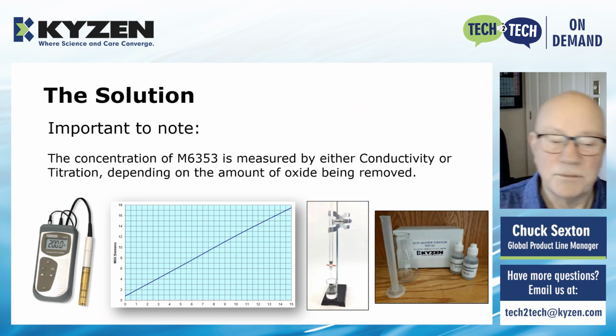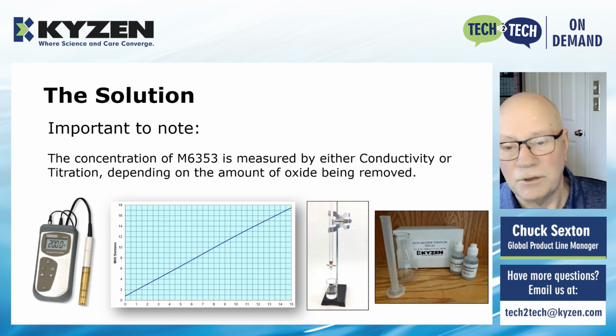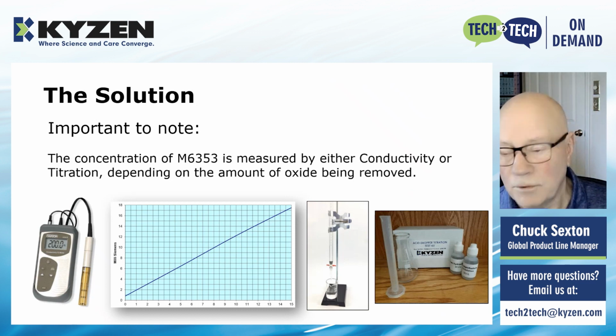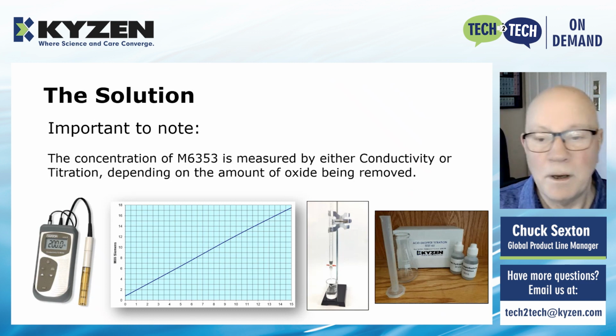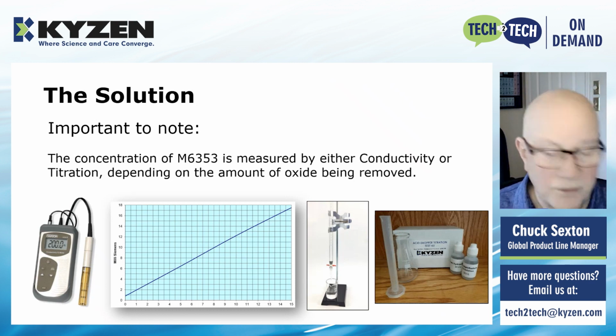conductivity. The problem is if parts where there's a lot of oxide, aluminum oxide in particular, being removed, it's metal salts and they dissolve in the cleaning bath, and that raises the conductivity to the point where measuring conductivity for purposes of determining the concentration of the cleaning chemistry is interfered with. So what we do when we start a new process up is we'll monitor it for about 2 months and determine which of the methods works the best, conductivity or titration.